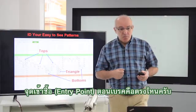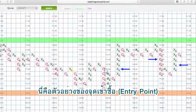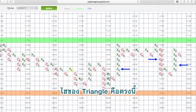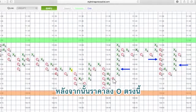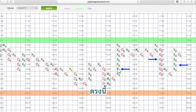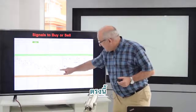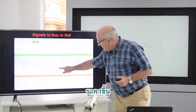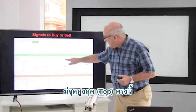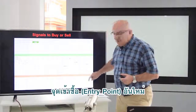So the entry point is when it breaks. The entry point, if we look back here, okay, this is just an example of an entry point. After the triangle, the high in the triangle was here, there's the low, the O moved down, and the entry point is, boom, there. So, if we look, the entry point, down, up, down, here's the entry point, all the way up. The resistance puts the top in, sell off, double bottom, new entry point.